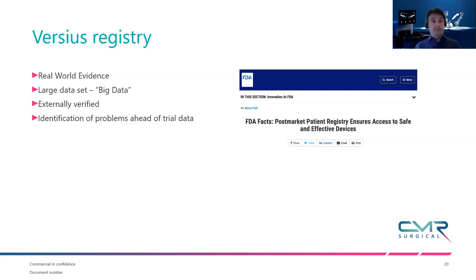for the patient's outcomes. And this is externally verified, and it'll hopefully help us to identify any issues or problems ahead of trial data. So this is real world evidence, but it's almost real time data collection. So I think this is definitely the way to go. And I think this will be a necessity for all robotic companies in the future.